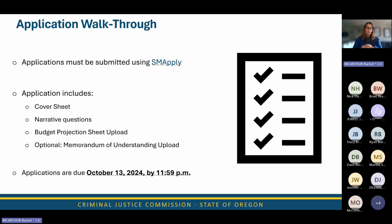It is optional. And just a reminder that applications are due October 13th at 11:59. That is a Sunday. So we gave you that weekend just in case there are any issues. In the past, we've had some problems with the Friday deadline, people getting stuff in, and so there are those 2 extra days. My recommendation is to not wait until the 13th to put things in to SM Apply, but you do have that option and that weekend.